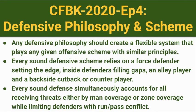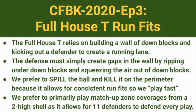And then lastly, every sound defense should simultaneously have aggressive run fits, but account for all receiving threats either by man coverage or zone coverage. And within that zone coverage, it should limit the amount of run-pass conflict that a player has to go from their run fit, recognize pass, and drop into their zones. Obviously, further away from the ball, you can have a deeper zone responsibility. Closer to the ball, your zone has to be somewhere inside.